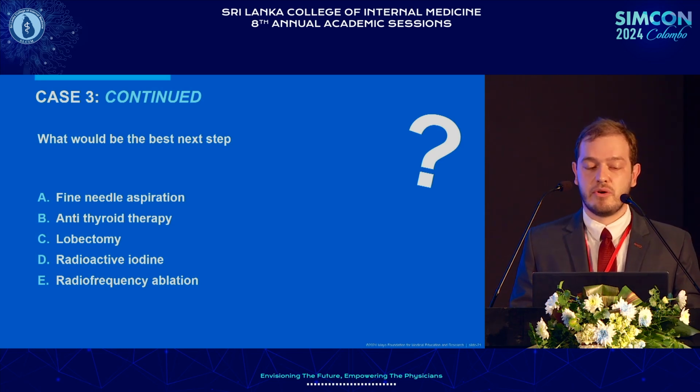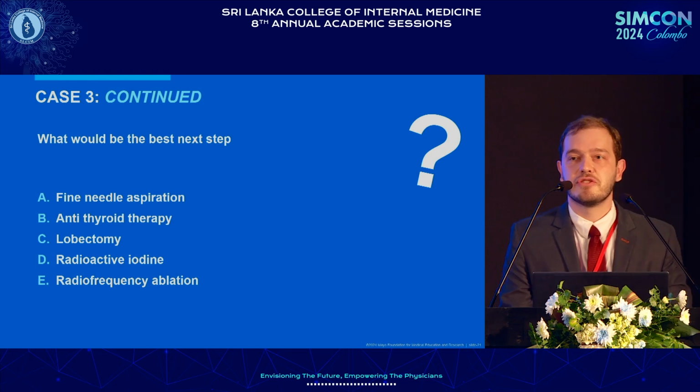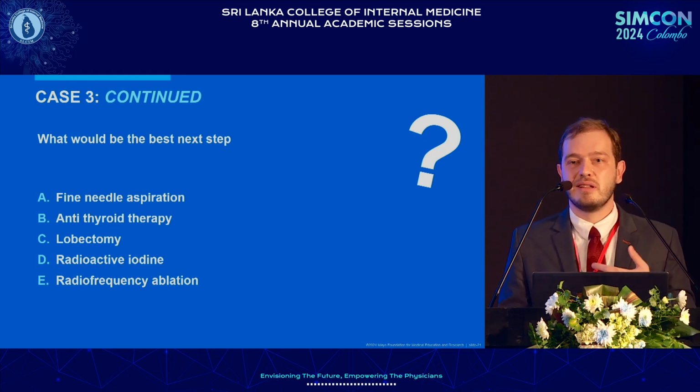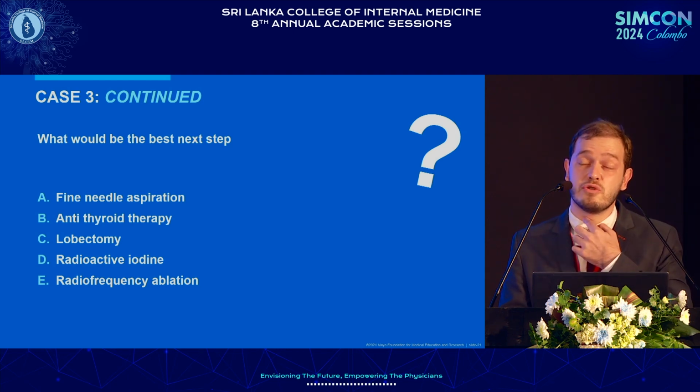This one's a little bit more straightforward. Answers are actually plenty. A lot of these are actually doable. The best strategy here, or the most common strategy here, is radioactive iodine, because the radioactive iodine that you give is going to go and concentrate in that nodule. It's very active, it's going to go there, it's going to burn it. The rest of the thyroid is going to be there intact.